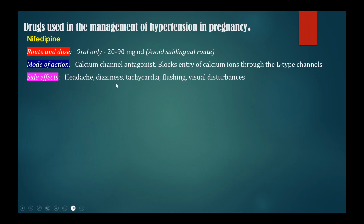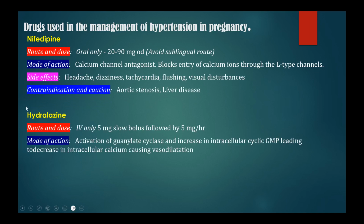The side effects are headache, dizziness, tachycardia, flushing, and visual disturbance. They are contraindicated in hypertensive and liver disease.